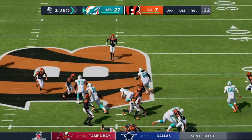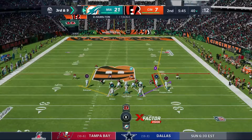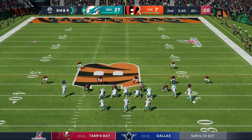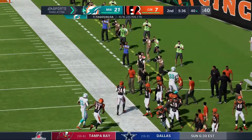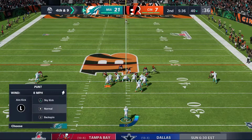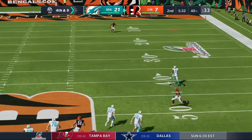Here's Brown. Nowhere to go that time. He maybe got a yard up to the 40. The Dolphins on third down, they've converted 4 times out of 6. Not bad. This is 3rd and 9. Stop that they needed because they've had a lot of trouble slowing down this offense in the first half. This might be their opportunity to get off the field.